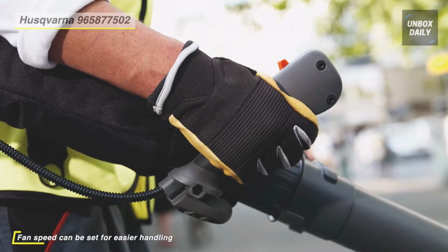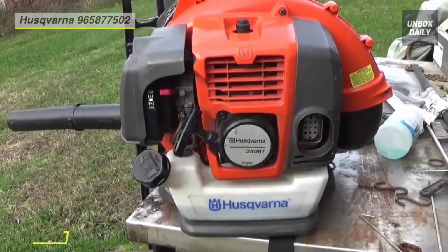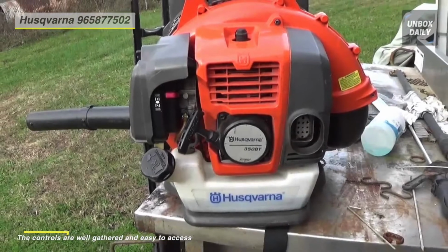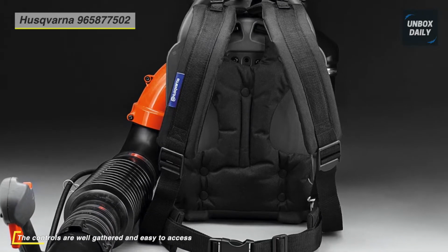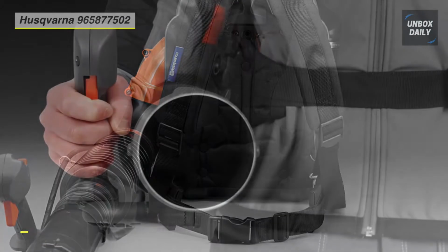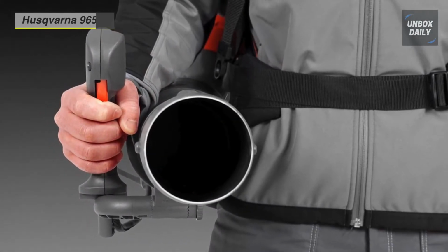With its 2.1 horsepower engine and maximum power speed of 7,500 RPM, this blower can generate wind speeds up to 180 miles per hour. Plus, its high-volume 42.27-ounce tank can sustain hours of use. It also features a cruise control function that maintains a constant fan speed, allowing you to complete big jobs without having to regulate your blower's speed continuously.